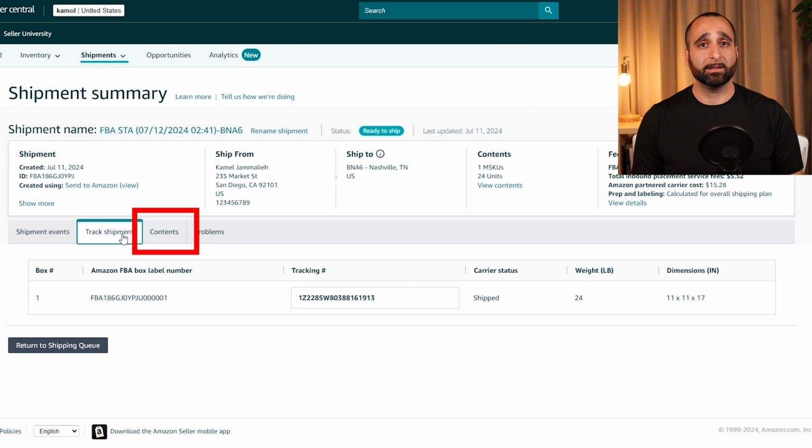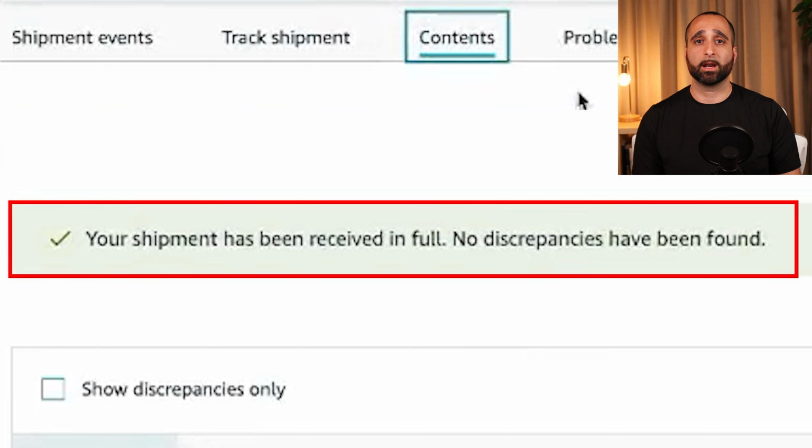Next, click on Contents at the top. This takes you to a page where Amazon verifies that all units have been received correctly. Ideally, it should say Shipment Received in Full. No discrepancies found, which is exactly what we want to see.